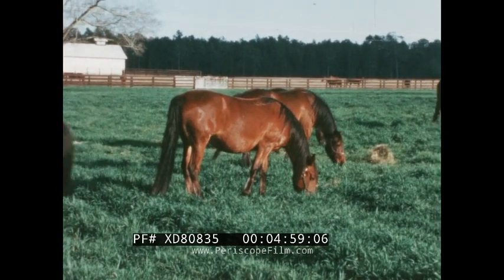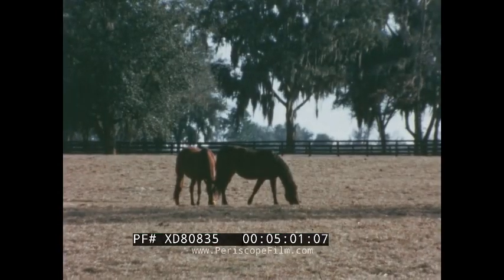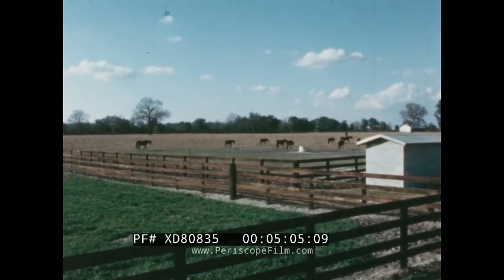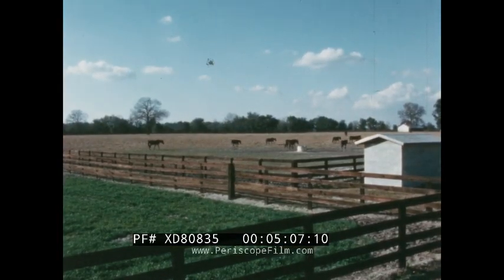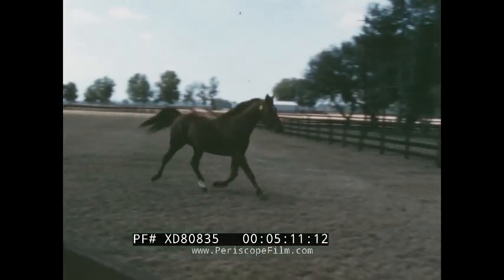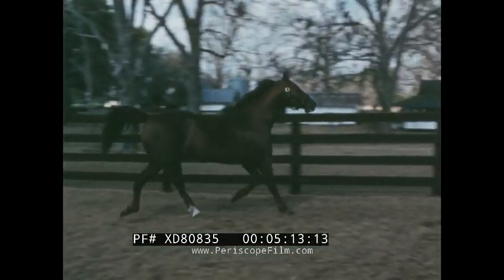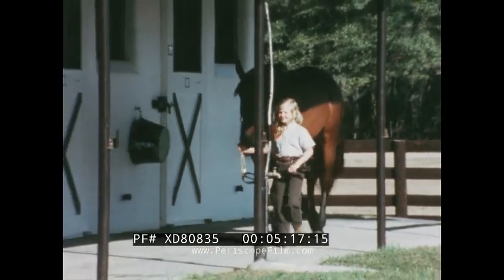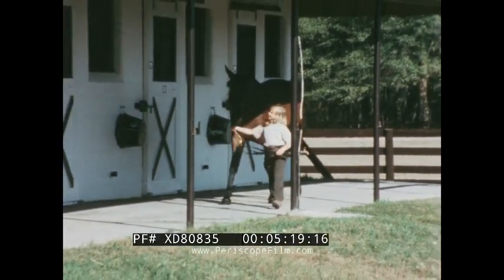This particular horse farm that we're visiting is called Castleton Farm, and it's in the northern part of Florida. Right now, there are over 300 horses here. They've raised and bred some of the champion harness horses of our country. Because these horses are so valuable for racing as well as for breeding, they all receive the very best of care.